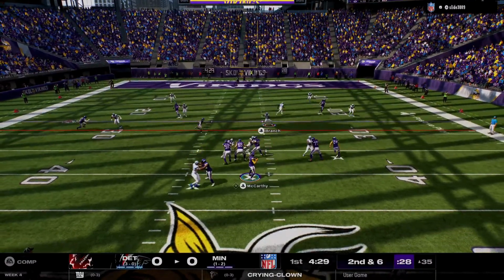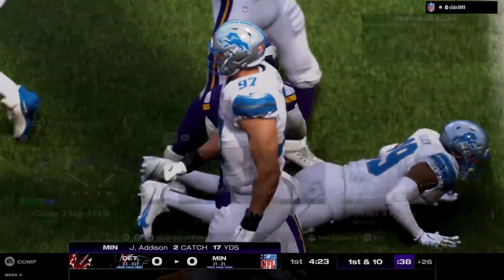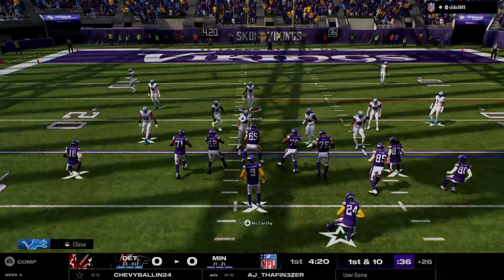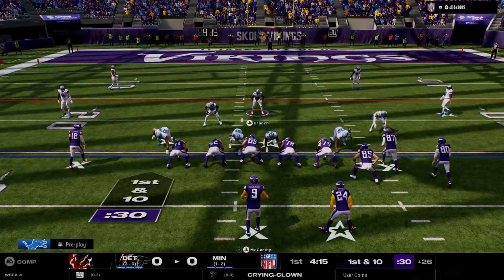Operating from the gun, it's McCarthy. He's got him, that's Addison. And he'll pick up enough to move the chains. I'm sure coach and play caller doesn't mind making the job a little bit easier. You know, play calling's a lot simpler and easier when you count on the offense to move the chains on those early downs.